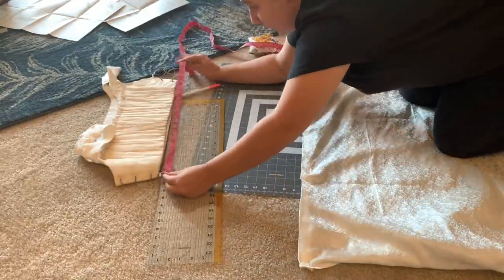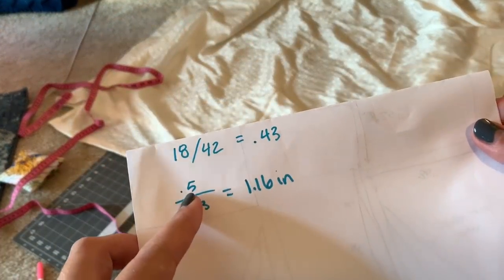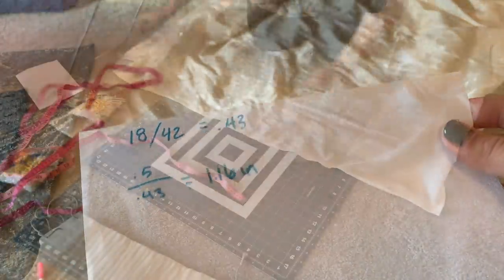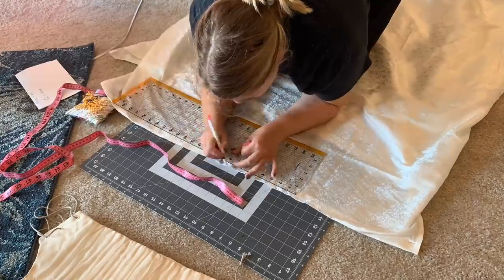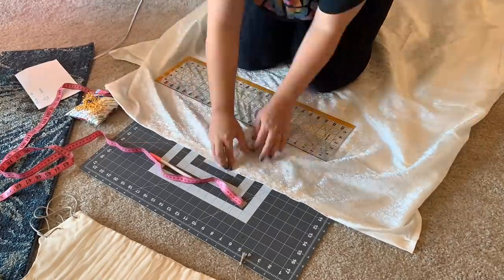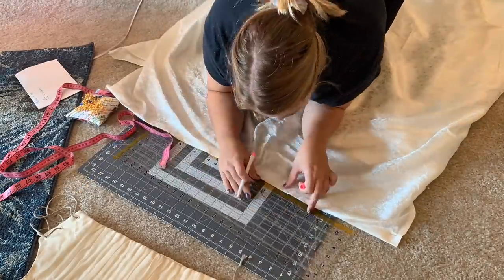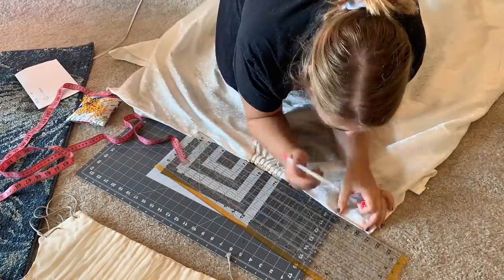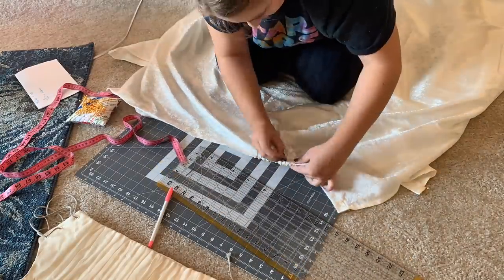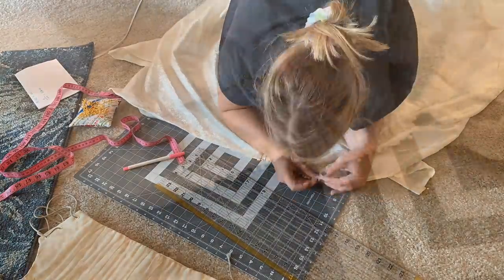Then dividing the chosen pleat width, which I did 0.5, by that decimal to find out how much fabric to use in each pleat, which came out to about 1.16 inches, which I will approximate. So with those numbers decided, all I have to do is make a mark every about 1.16 inches, and then from each of those 1.16 inch marks, I make back a 0.5 inch mark so that I have exactly where to fold my pleats to.